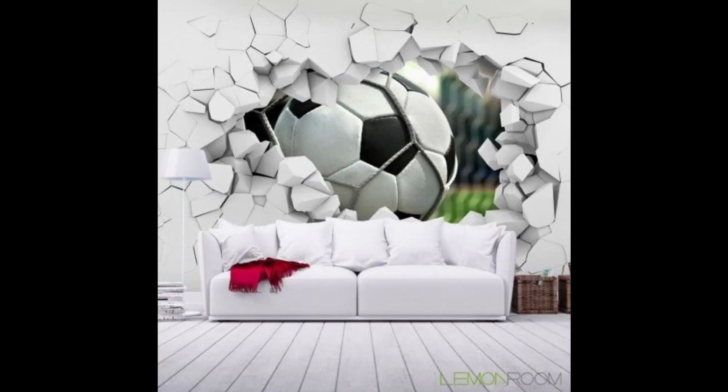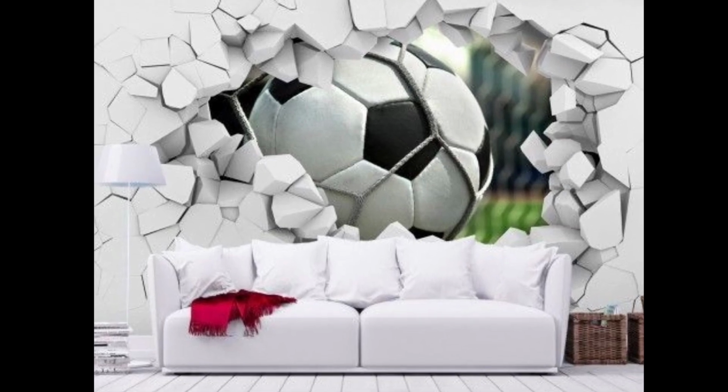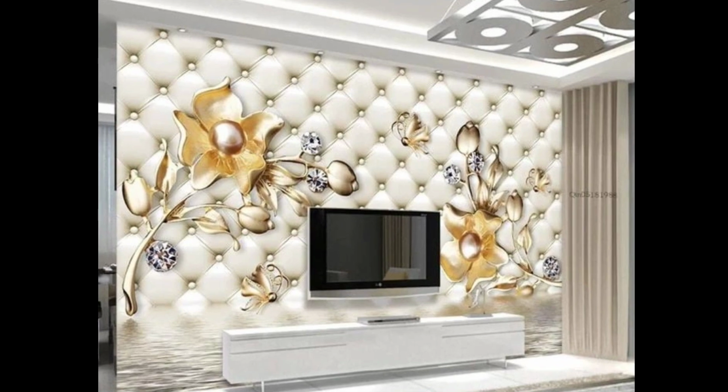Remember, a beautifully designed space can uplift your mood and enhance your living experience. Let's get started on this design journey together.